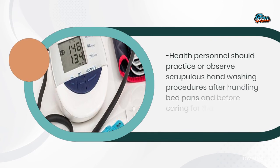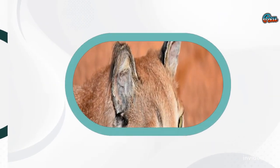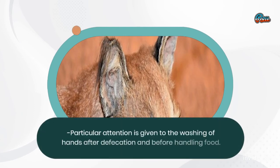Health personnel should practice or observe scrupulous hand-washing procedures after handling bedpans and before caring for the sick. Particular attention is given to the washing of hands after defecation and before handling food.